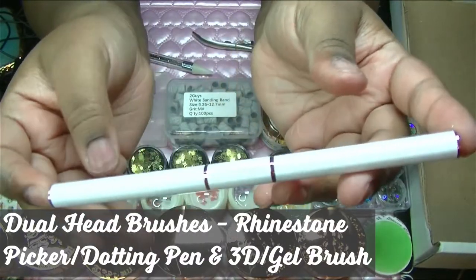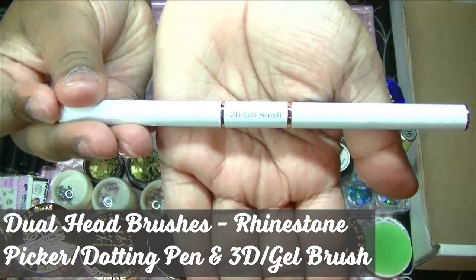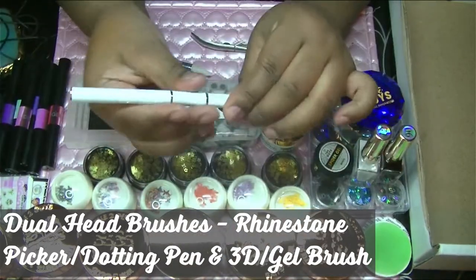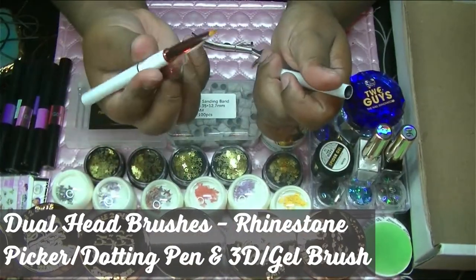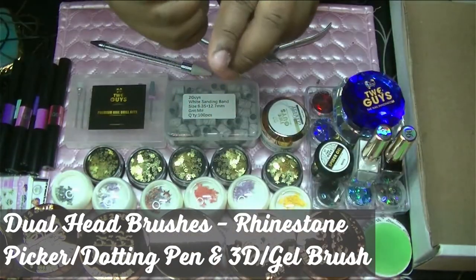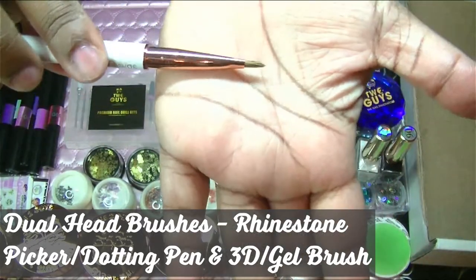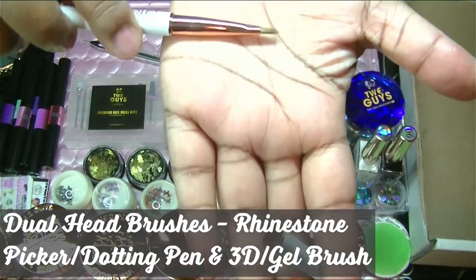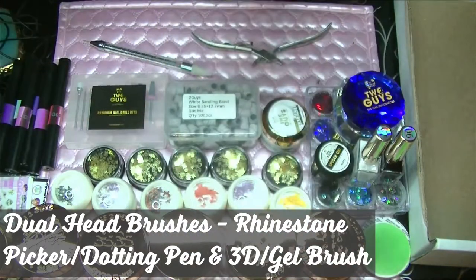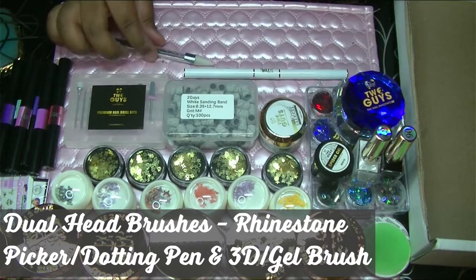And then here is the sided brush. So it's a 3D brush on one end, which is going to be that painter point fine print, and then it's a gel brush on the other end. So as you can see, this here is the 3D side, and the other one is a little bit flatter, which is the gel side. And so you would just use that to apply your gel and things like that, if you were doing that and using it for your service.